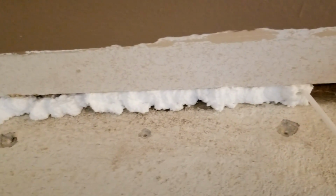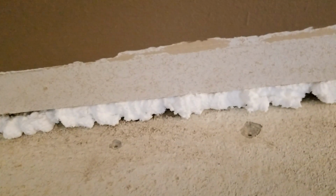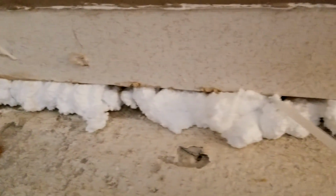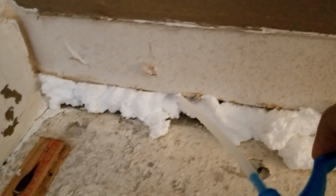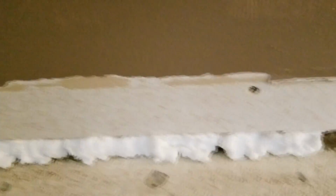So you just want to make sure it's all evenly filling up the space up there. Get all of that void filled in. And you want to stop every once in a while and shake your can, and come back and find any gaps there and get those filled in. That's pretty much all there is to it.